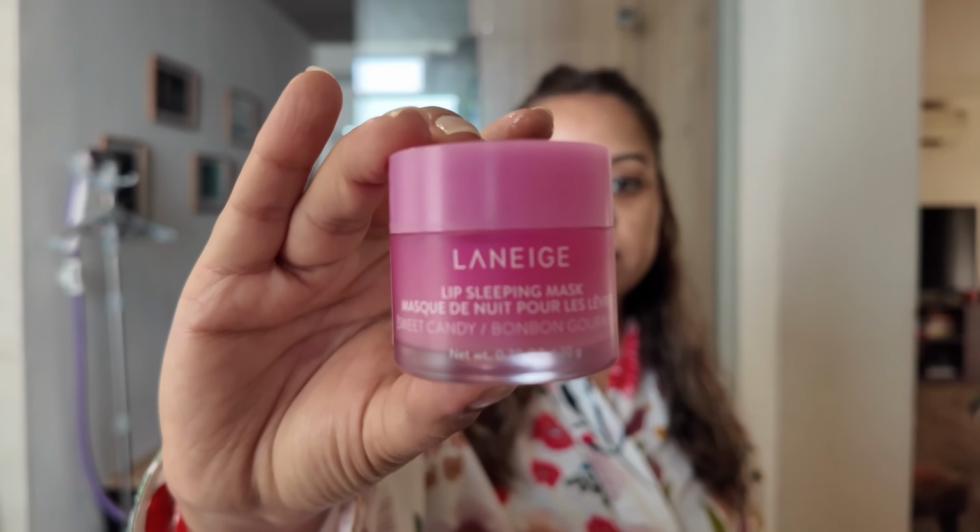My lips are too dry. Give me a second, I'll just apply a little bit of lip balm. All right, I have spoken about this for years. I love the LANEIGE lip balm. This one is the lip sleeping mask, but I use it even during the day because it gives really hydrated lips. This is what it looks like. I have finished a lot of these tubs and it's really good. So if you're in the market looking for a nice lip balm, you should definitely try it.